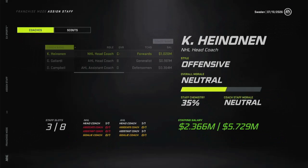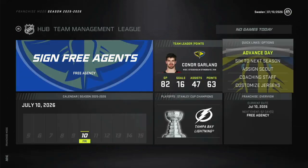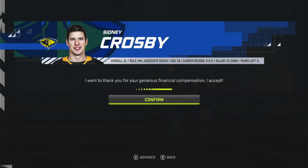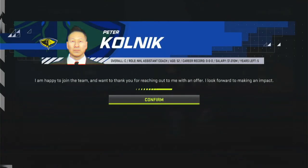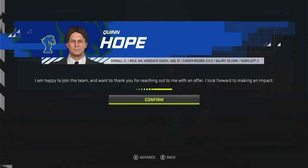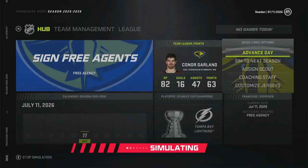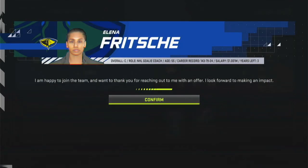All right. 5 contracts offered. Can we get all of them signed? I'm just most concerned about getting Sid Crosby on the team as an associate coach. That would be cool. And he's here. There we go. Sid Crosby, an associate coach with the Stockholm Stingrays. We got Peter Kalnick as well. Quinn Hope is here for the AHL squad. So is Timofey Gonchar. Can we get the other coaches signed?